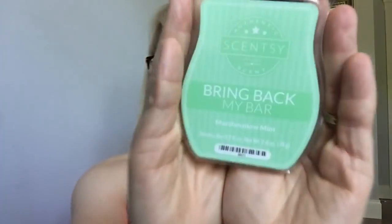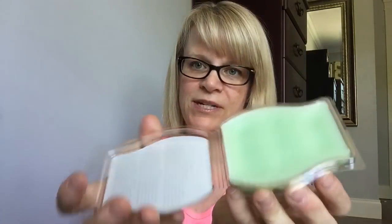Marshmallow mint. It basically is buttermint and marshmallow with amber. Pretty green color. Oh, soft but nice. That's very refreshing, but in a subtle kind of way. It's definitely marshmallow and mint together. I get about 50-50. That is nice. Probably wouldn't try that in my open concept space. I don't know if it would hold up, but okay, we better hurry it up here.